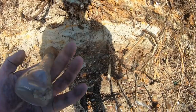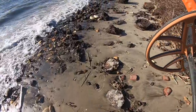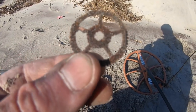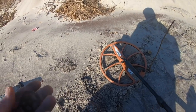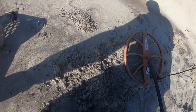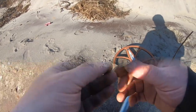This one might be a keeper. Kind of nice, right? I am just escaping the tide. Bonus of the night, got a nice gear. Found it with the metal detector. I'm in a section where there's less metal in the ground, so I would love to find a nice coin. That would be the icing on the cake, but hey, I'm happy. This was a great hunt.